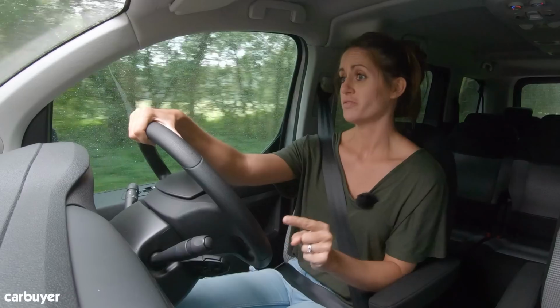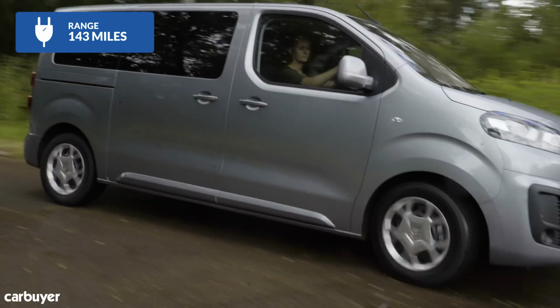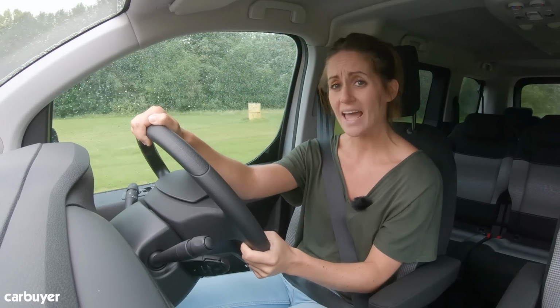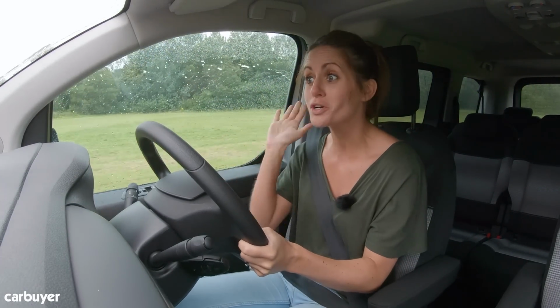I mean, the official figure for this is 143 miles on a single charge, but we've found it's really 115 to 120-ish. It's going to be less if it's cold, it's going to be less if you've got a big load on board. But hey, it is not all doom and gloom.